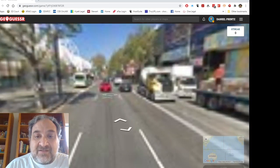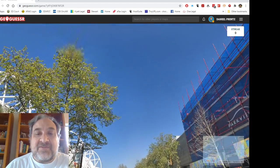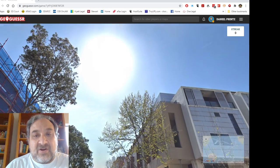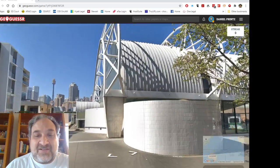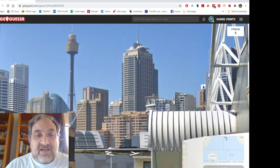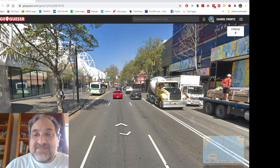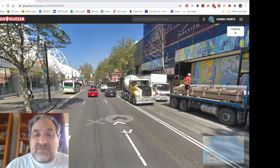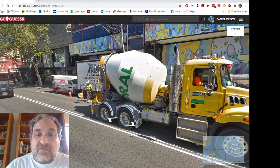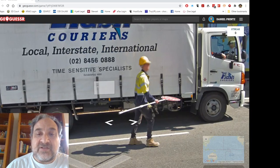Are we in... Wait a minute. Can we tell where the sun is? Are we even in the southern hemisphere? We are definitely in the southern hemisphere. More beautiful skyline. I am not familiar enough with the city skylines to be able to determine where we are, but I'm hopeful that some of these downtown signs are going to show it to me clearly.